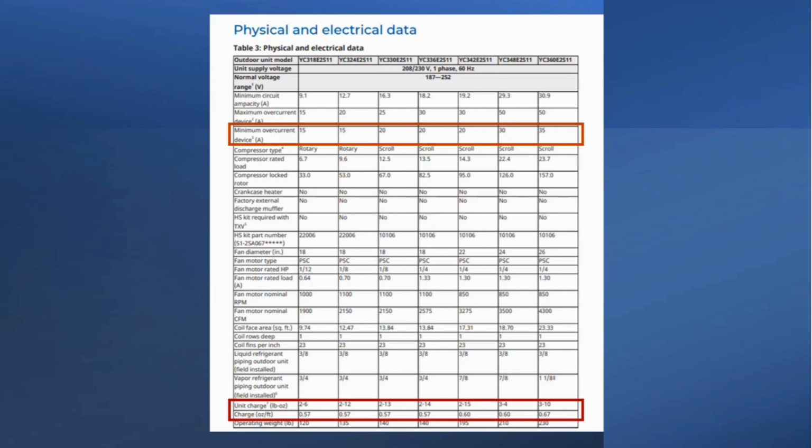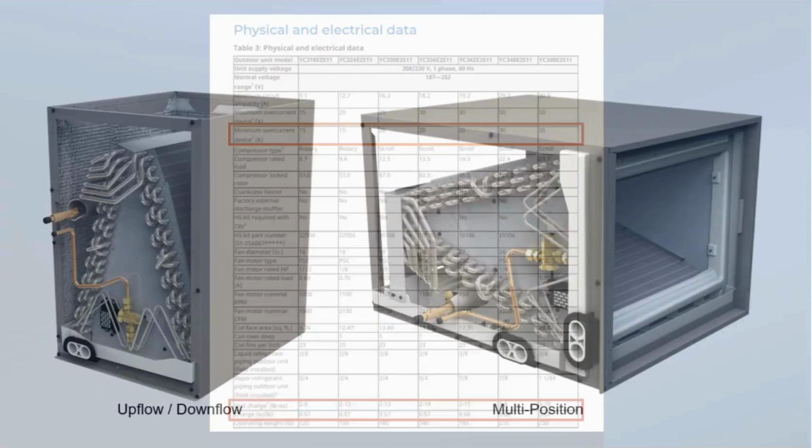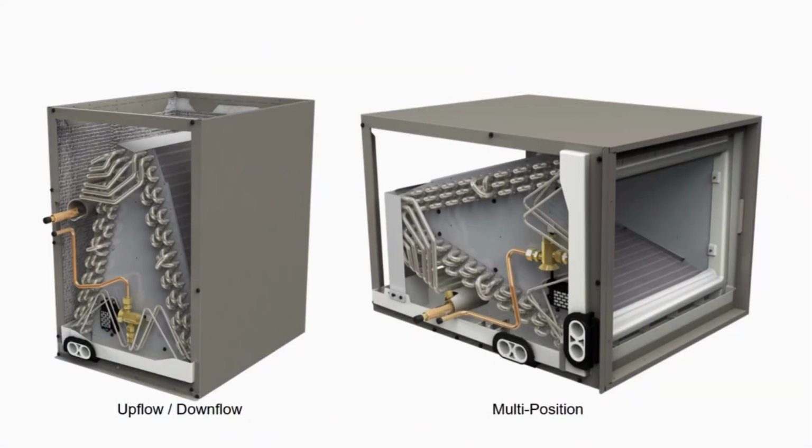When we get up to the 3.5 and 4, we're back up to our 0.6. And then at the 5 ton, we're back up to our 0.67. So once again, not a huge difference than what we're dealing with, but we need to be made aware of the fact that it is just a little bit different.